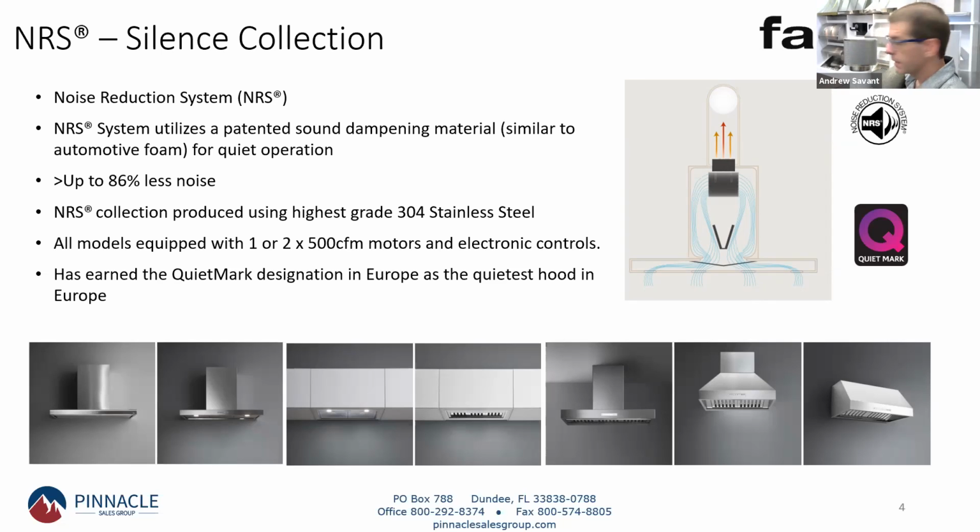And so inside of every single NRS hood, it's a solid hood, and I've got one here behind me, which we'll look at, and it's coated with a special recycled fire retardant material. And this is just an example of an elbow here. But this fire retardant material is a really heavy foam material that keeps it quiet and really achieves an ultimate noise reduction of up to 86% in the kitchen.